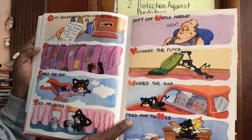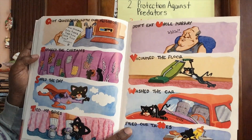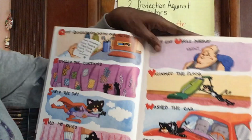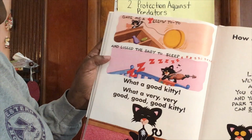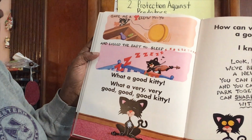W, washed the car. X, filed our taxes. Then we have an extension on these. I heard we have an extension to July the 15th. Y, gave me a yellow yo-yo. Z, sang the baby to sleep. Lullaby.